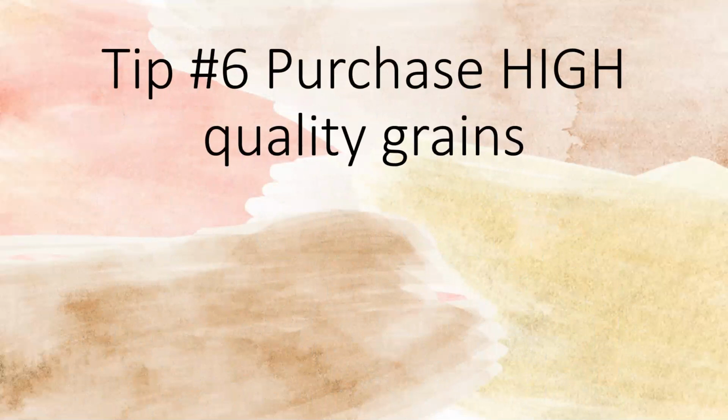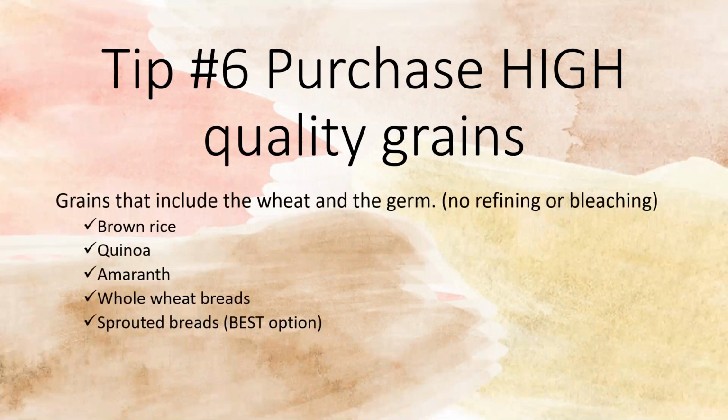Tip number 6, purchase high quality grains. Grains that include both the wheat and the germ. This is going to help it be metabolized and processed into your body properly. So no refining, no bleaching. You want to make sure it's things like brown rice, quinoa, amaranth, whole wheat bread. If you can get sprouted bread, that's going to be your best option.